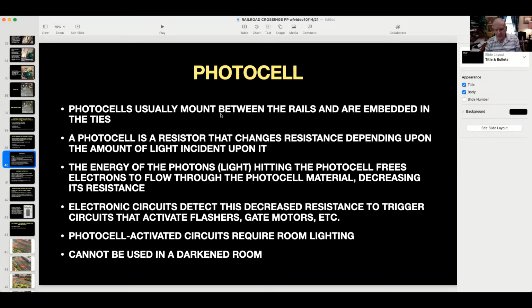Now, photocells usually mount between the rails, embedded in the ties. A photocell is nothing more than a resistor that changes resistance depending upon the amount of light incident upon it. As the energy of the photons, the light hitting the photocell, frees electrons to flow through the photocell material, its resistance decreases. So it makes it easier for current to flow through a photocell, and you use that property to detect and activate a system, okay?